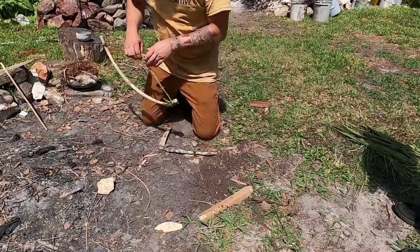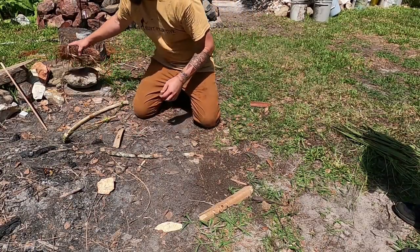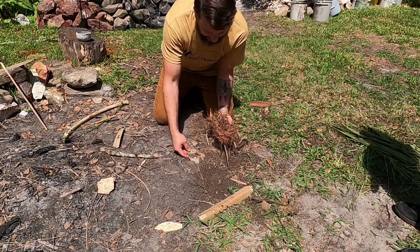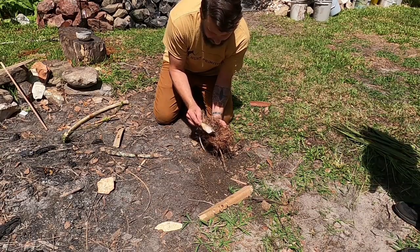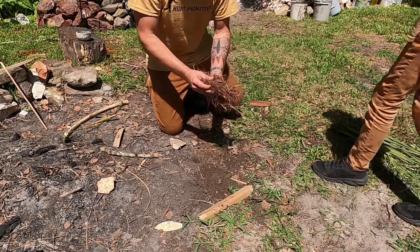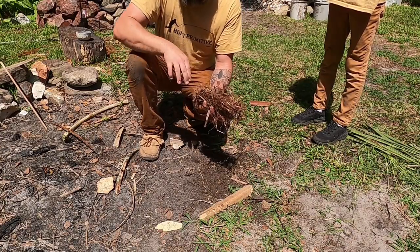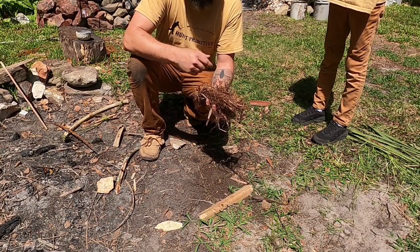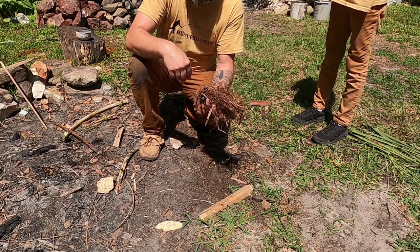See, once we sorted it out, it worked all right. Now, we're gonna go ahead and take our tinder bundle, and you're gonna help me with this, okay? And we're gonna take that coal, I'm gonna drop it right in there. And we don't wanna be in a rush. What we wanna do is be patient and let this build some heat. I know a lot of people really rush it along and then end up blowing the coal out.